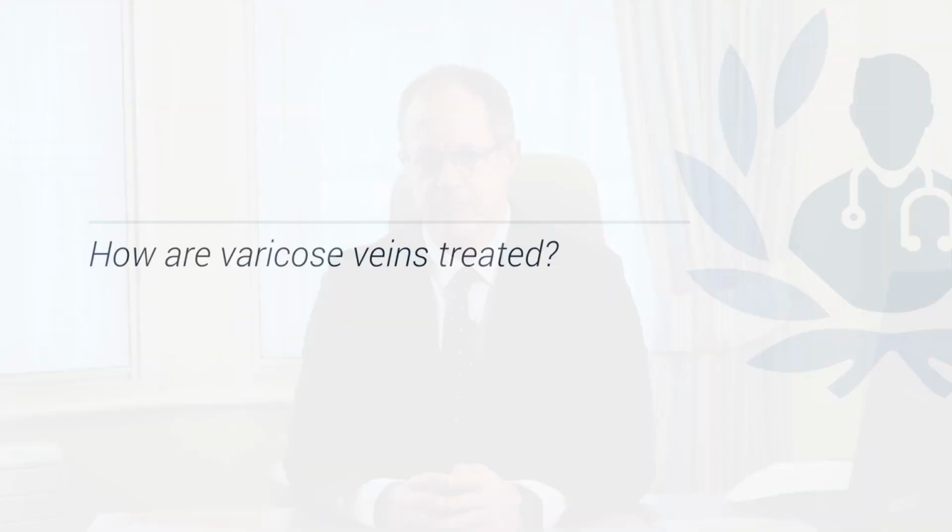The skin can start to get quite itchy and thickened, and left untreated in many cases can cause quite bad skin damage, and the end result for some people is in later life developing a leg ulcer. Certainly, of the patients that we see with leg ulcers, 90% of them are due to varicose veins which hadn't been treated. So emphatically, it isn't just a cosmetic problem.